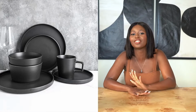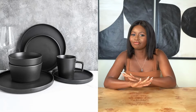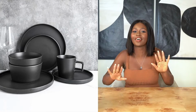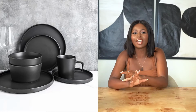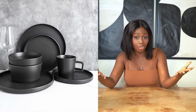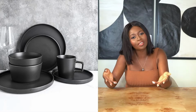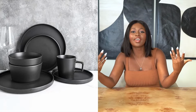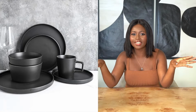There's currently over 10,000 reviews on this dinnerware set, and they're 5-star across the board, not even 4.7. This is a 5-star rated item on Amazon, and it's amazing. You get this awesome, very modern looking style of dinnerware, like I see at Crate and Barrel, CB2, all these really high-end modern home goods stores that have these design plates right now.